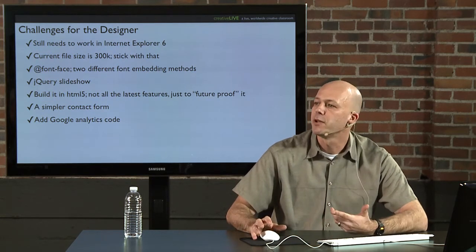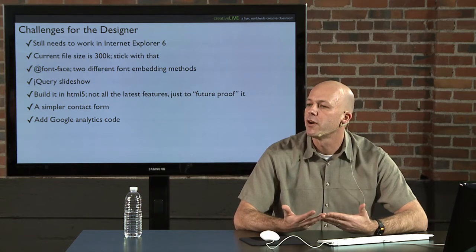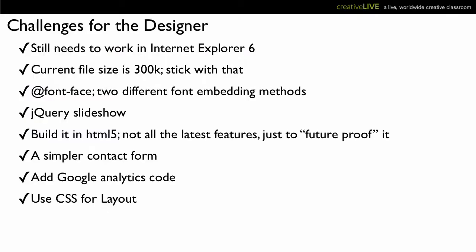And I think that'll be really valuable for them in terms of their marketing and promotion efforts. If they find that people are coming from as far away as Texas or New Jersey, they can certainly market to those areas. Of course, I'm going to use CSS for layout. And of course, I want to make it look great. So we've got a lot of constraints here. I'm going to try to make them all balance out.